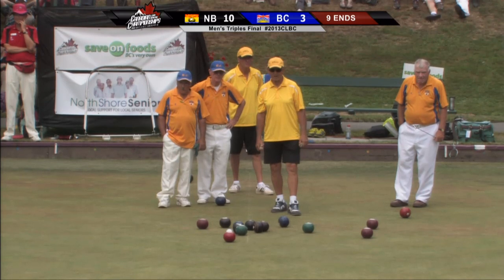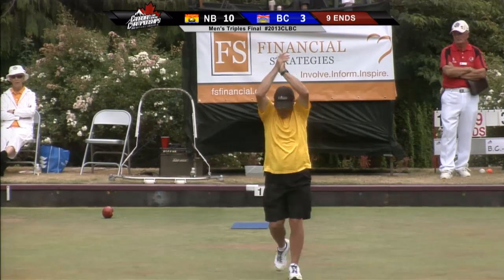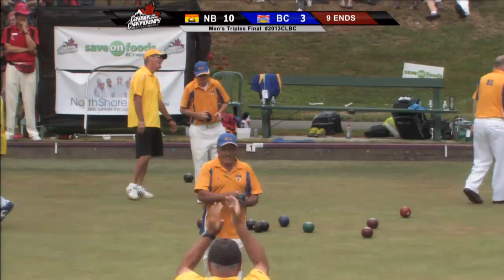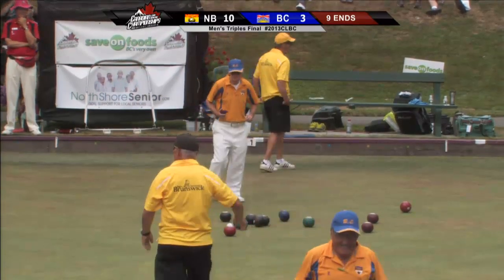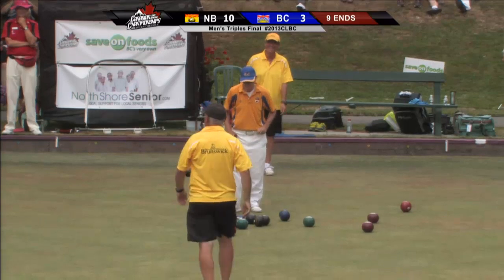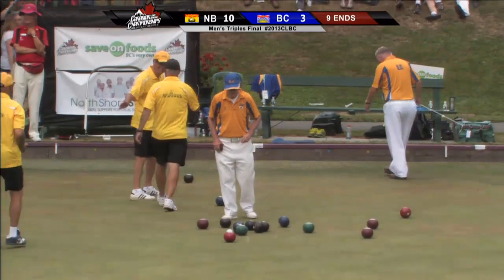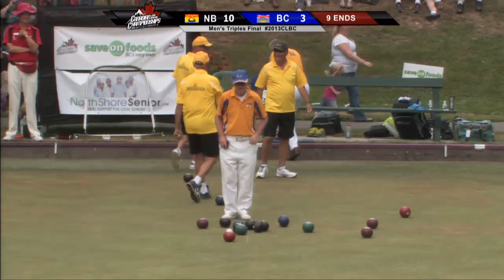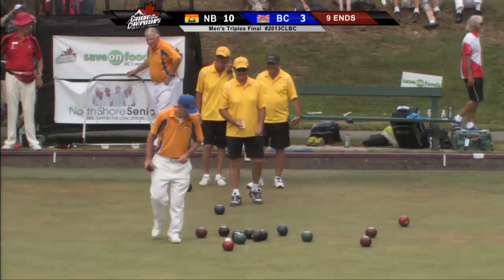All right, and so last ball from New Brunswick. They're lying one. They're having one shot from Pat here. And then first wrong bias in the gold medal men's triples here at the Canadians, by Pat Beggs. I think he owes the boys a round after that one. I hope the whole New Brunswick Lawn Bowling Association watched that and wrote notes. They'll be waiting for him at the airport.